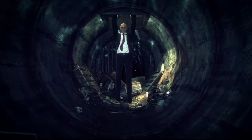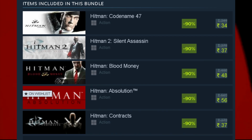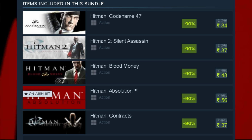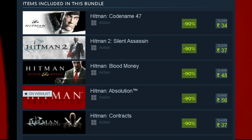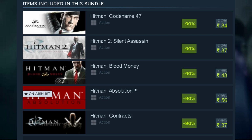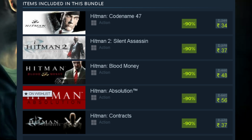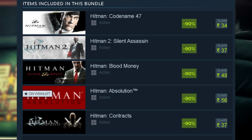The next game is coming up from the Hitman Collections, 90% off, 137 rupees, almost like $1.40 to 50 cents. So these are the games you can get: the Codename 47, Silent Assassin, Blood Money, Absolution, and the Contracts. So these are the games from the Hitman series if you are fond of stealth games and famous about the Hitman. These are great games for you.